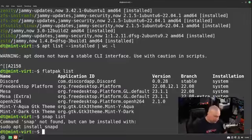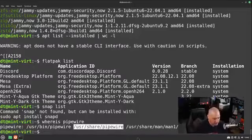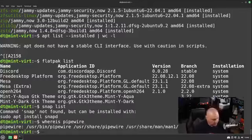As far as the audio server, I believe Linux Mint has already switched to Pipewire. To verify that any program is installed on a Linux system, at the terminal, all you need to do is type whereis, all one word, and then the name of the program. So I'll do pipewire, and if it's installed, it should give you the location of the Pipewire binary, /usr/bin/pipewire. So Pipewire is installed. It'll also give you the location of some libraries such as /usr/share/pipewire, as well as the location of the man page for the program if it's available.